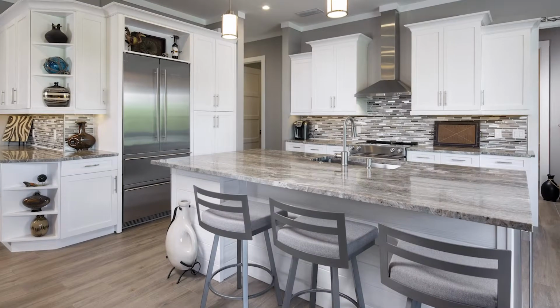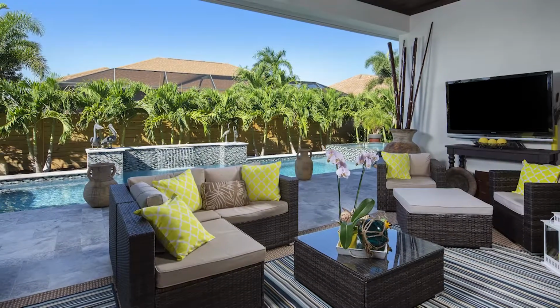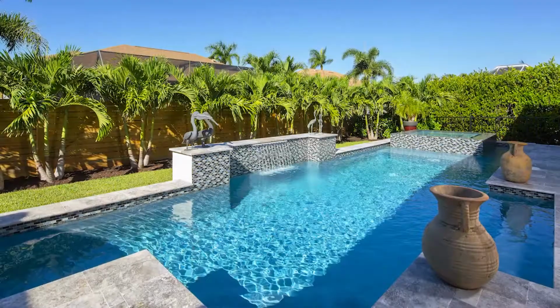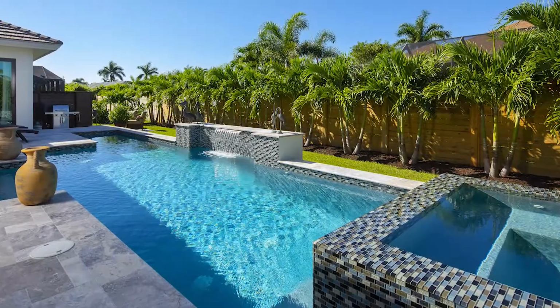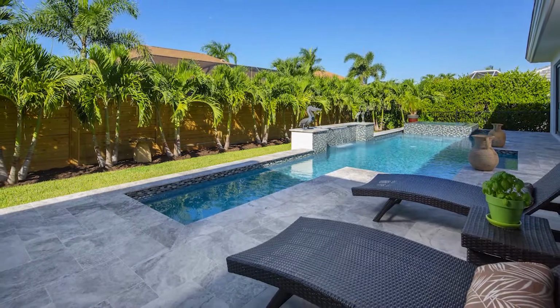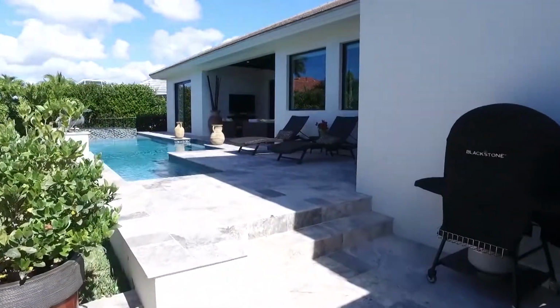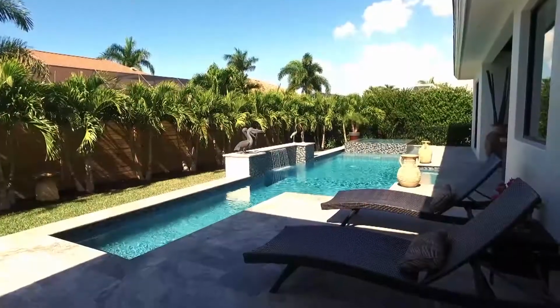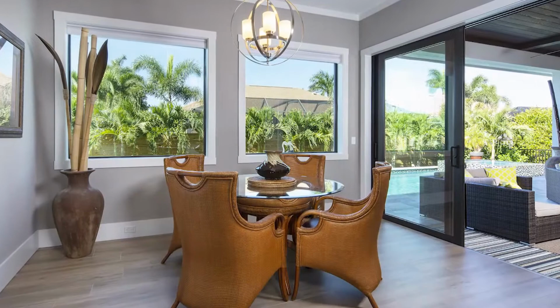Stainless steel appliances. The spacious lanai has a large lap pool, a 360-degree jacuzzi, waterfall, and pool heater, and it also is plumbed for fire pots. The lanai also has coffered cypress ceilings, silver travertine on the rear deck, along with a grilling deck and patio. The outside is all tropical with palm trees, a new fence for privacy.